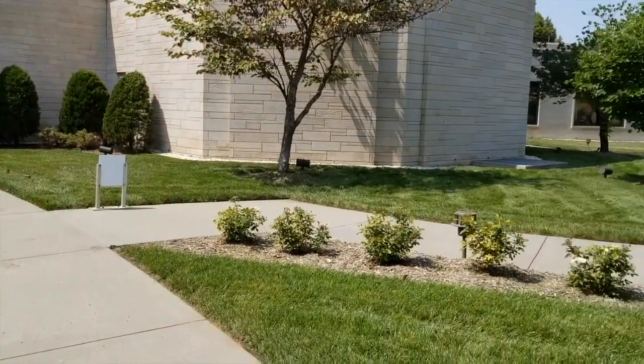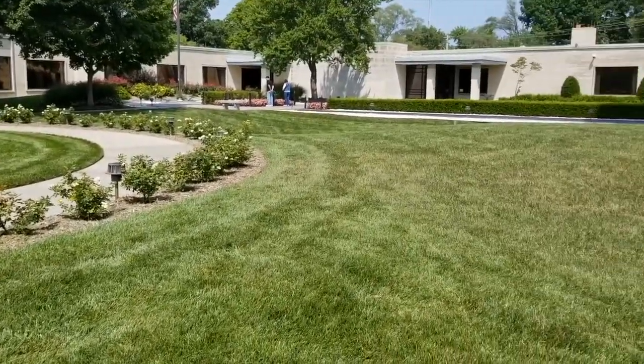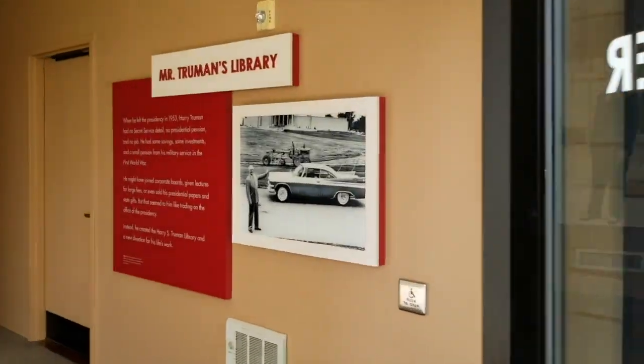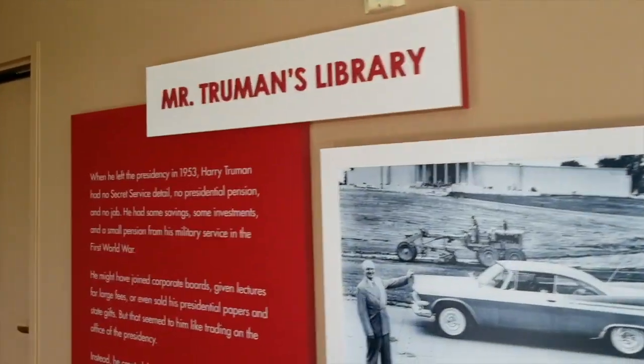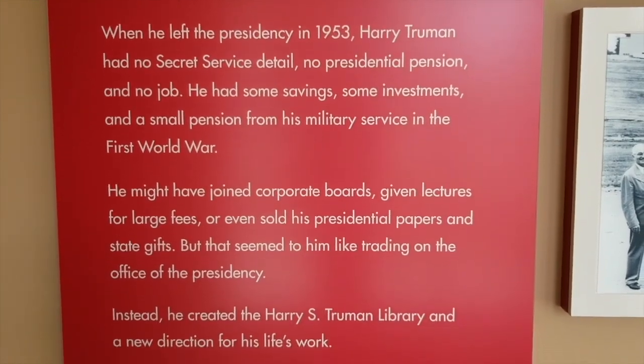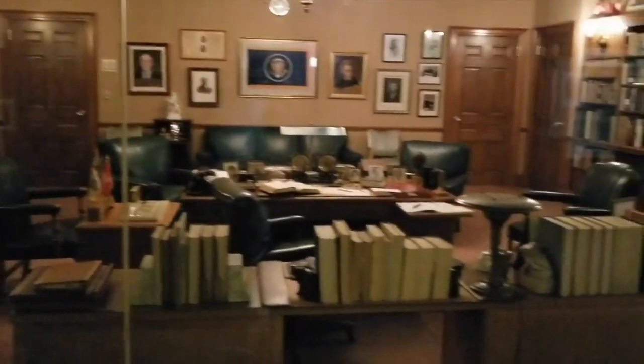Now, here in the courtyard are the graves of President and Mrs. Truman, and of their daughter and her husband. Now, this is his library. This is his office, as he used it between 1953 and 1972 when he passed away. There it is. It was so cool to see it.